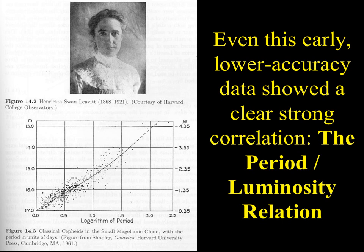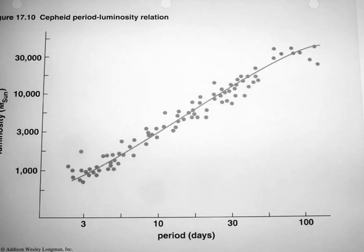So this is log base 10, so these would be Cepheids that take 100 days to pulsate. Not very many of those. 10 days, that's a lot more common, and 3 or 4 days, that's very common. If this relation is obeyed, and you know the period, let's say this particular Cepheid in this star cluster is exactly 10 days, then you just read off from this here that it must be 3,000 times the luminosity of the sun. Then you measure its average brightness over its cycle, and you figure out from the inverse square law of luminosity how far away it must be.